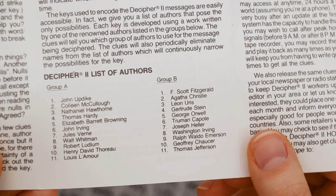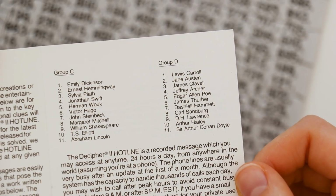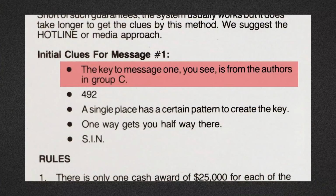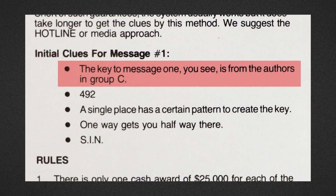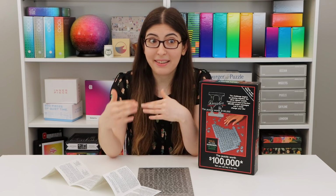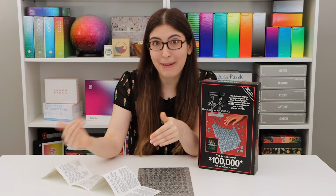So they only gave the clues one puzzle at a time, but they did give all four lists of authors up front. And if you remember from the first puzzle, these are the authors that the key text will be pulled from. One of the clues tells you which list of authors to look at for the first puzzle, but then the other three lists could go with any of the other three puzzles because we don't have the clues to assign them to each individual puzzle.